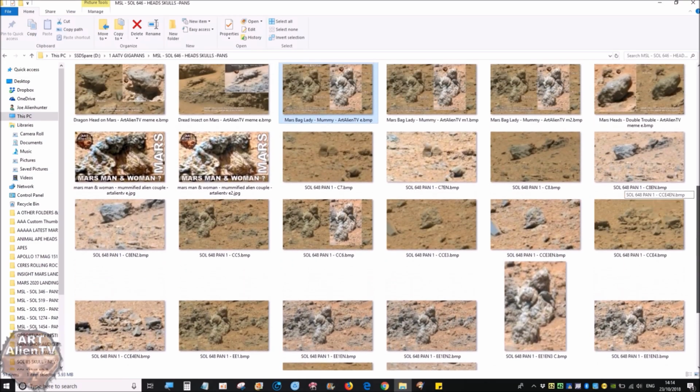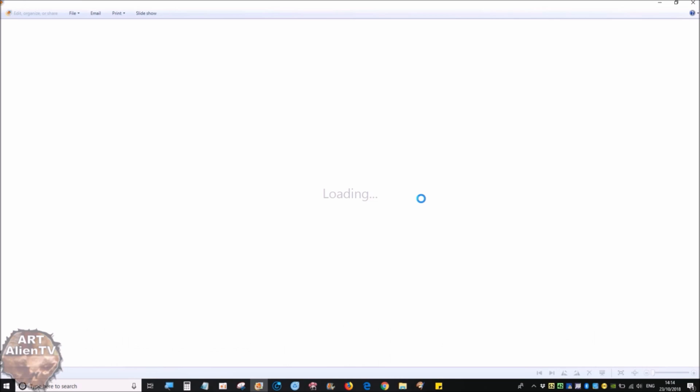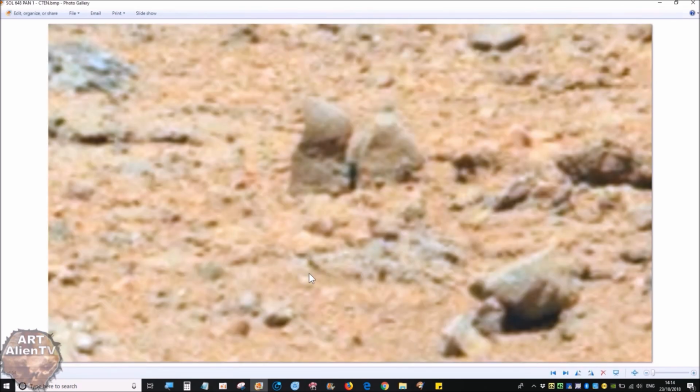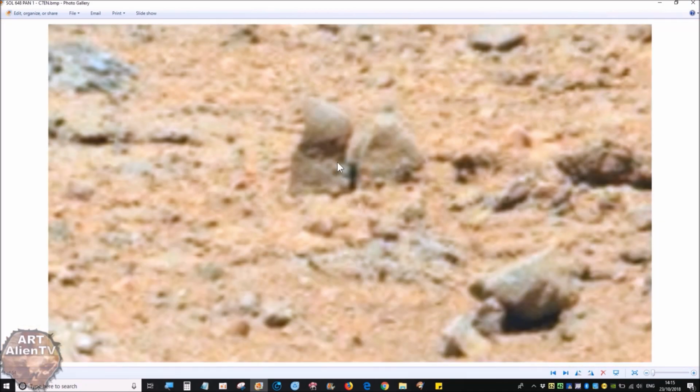A lot of these things are pretty vague and don't really look like anything. There was this, which is nearby. Now this, I've enhanced this just very slightly. There's what looks like a little kind of gnome-like figurine here. Doesn't have a lot of detail. This is tiny. This is probably only an inch or two high.